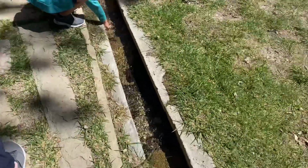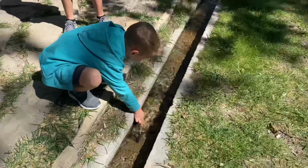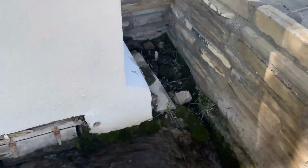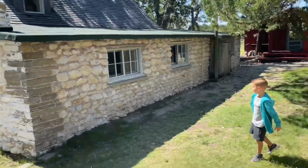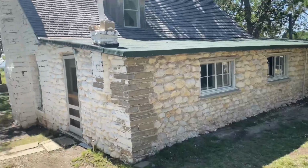Cold? I might be as cold as the rock slide. Yeah, that's cool. Yeah? That's awesome. Really? Shannon, you think you could live here? No. No? Mm-hmm. Pretty cool house, though.